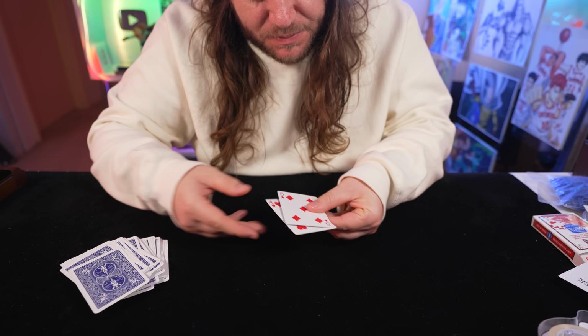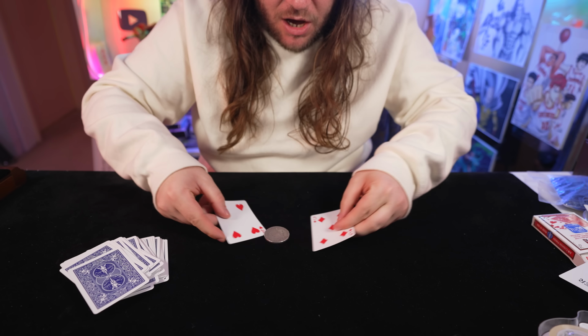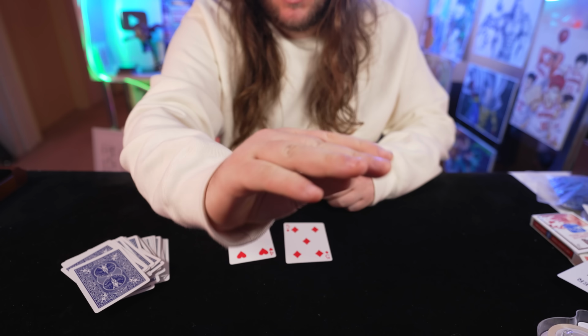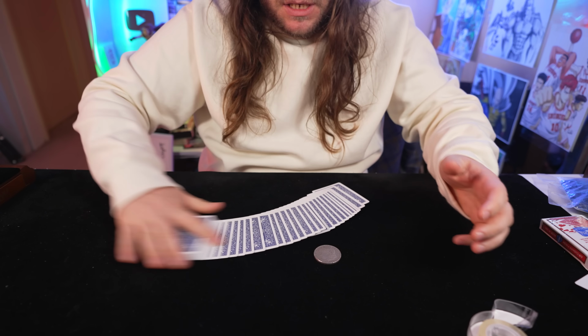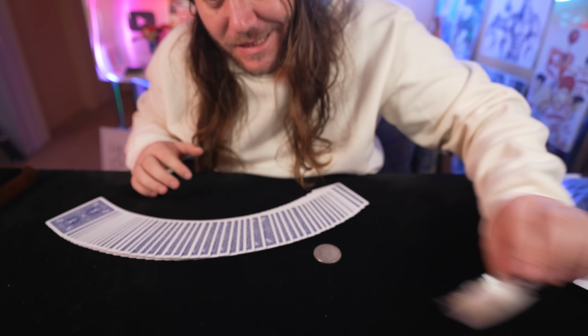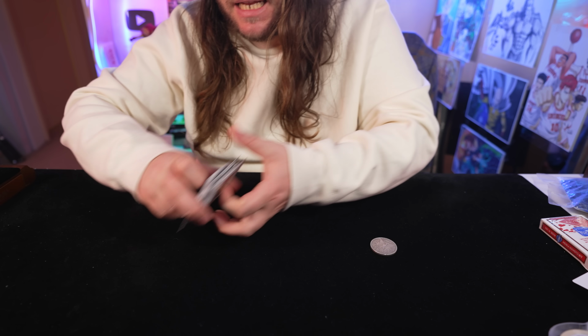But look, all you got to do is pay close attention, because if we rub them together, we actually get a piece of silver. Look at that. I told you they were worth something. They're the money cards. Alrighty then. Now, in order to do this, you do not need any double stick tape. All you need is a coin, baby. Just a singular coin and your deck of cards.